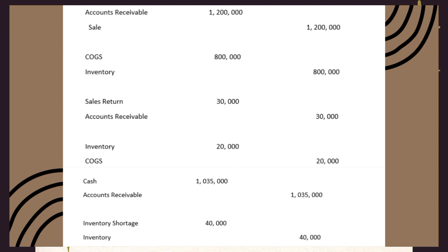Transaction 4. Sold 800 Class A shoes at 1,500 each. So, ang magiging entry niya will be accounts receivable debit worth 1,200,000, sale credit 1,200,000. Ang cost price ay 1,000 per Class A shoes. So, since sale yung isang entry, magkakaroon siya ng epekto sa inventory. Bakit siya magkakaroon ng epekto sa inventory? Kasi mababawasan yung inventory kasi magbebenta tayo.